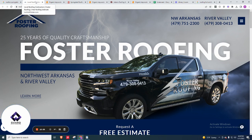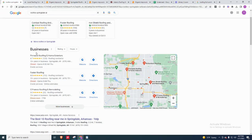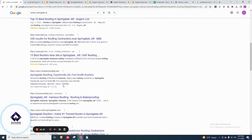Even when it comes down to the tag of what it comes in through Google, we can see, just underneath my cursor here, it's saying local roofing contractors, Foster Roofing, free roofing estimate. You even want stuff like this, which is going to be your alternate tags for each of these pages, to be linked to some of these main keywords as well. Just so you can see, through here, Richardson Roofing says Springdale Roofing, Fayetteville, Arkansas, Fort Smith Roofer. See how that pops up?